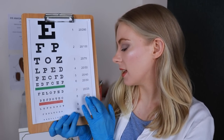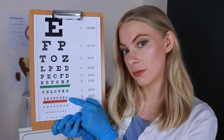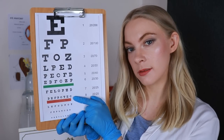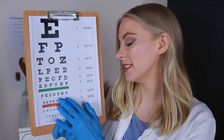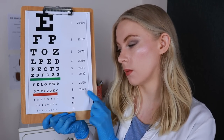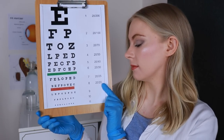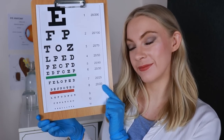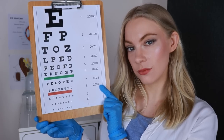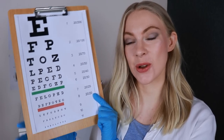Lovely, excellent. And the 20/20? Wonderful, excellent. And what is the smallest line out of these three that you can read? Okay, can you read that out for me? Beautiful. Well done, kapai. You did a good job. Well done.